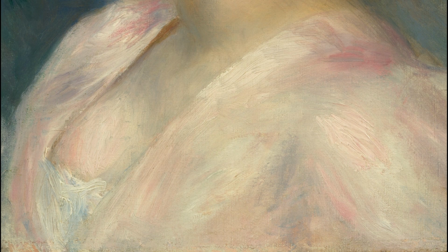The background is treated with restraint, functioning as a stage to highlight the presence of the model. Renoir avoids rendering it as a flat plane. Instead, he uses subtle variations in color and brush movement to imbue the space with a gentle atmospheric presence.